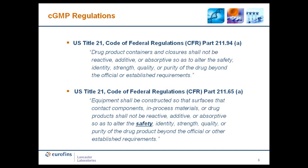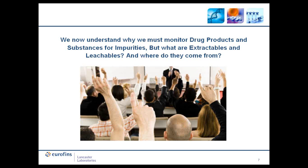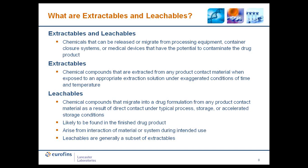In addition, CFR Part 600.11, Sections B and H state that surfaces in contact with product must be clean and free of leachable contaminants. This is a direct reference in the Code of Federal Regulations to the control of leachable contaminants. So when control of impurities is discussed by regulatory agencies, we need to remember that this also includes leachables. But what specifically are extractables and leachables, and where do they come from?